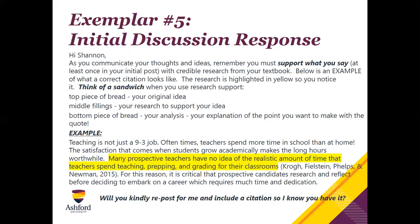Lastly, notice what the instructor does to Shannon. Will you kindly repost for me and include a citation so I know you have it? It's also important that distinguished instructors hold students accountable for making that next step in their growth and development. So here Shannon is going to have to prove to her instructor that she can put a citation in and follow it with her analysis.